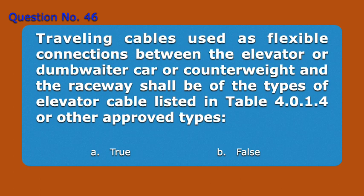Question number 46. Traveling cables, used as flexible connections, between the elevator or dumbwaiter car or counterweight, and the raceway shall be of the types of elevator cable, listed in Table 4.0.1.4, or other approved types. A. True, B. False. Answer, A. True.